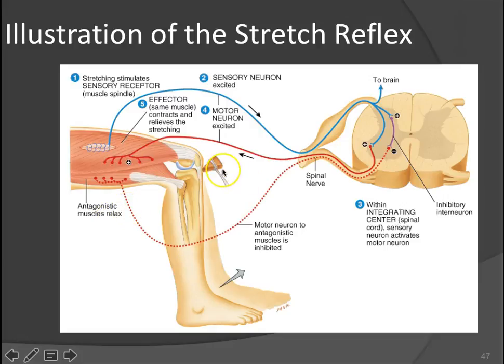Okay, so again, let me just kind of hopefully say this one more time. Take the mallet, you hit the tendon, it pulls on the tendon, pulls on the muscle. So the muscle's reaction to being stretched is to contract, to pull back, to prevent it from ripping, right? So it'll contract, and then the antagonist is going to relax to allow that to happen. And so your leg moves.